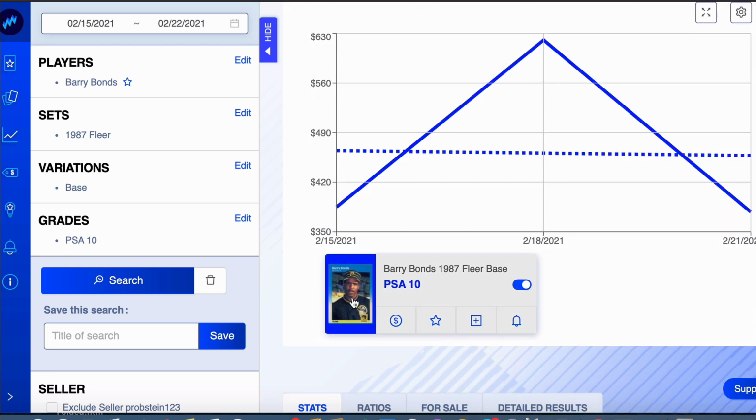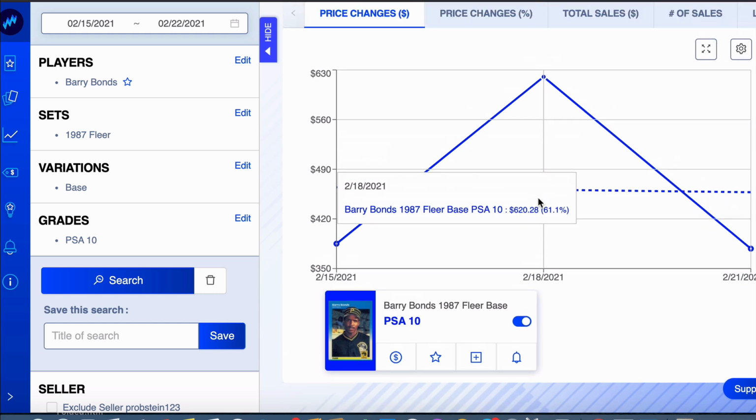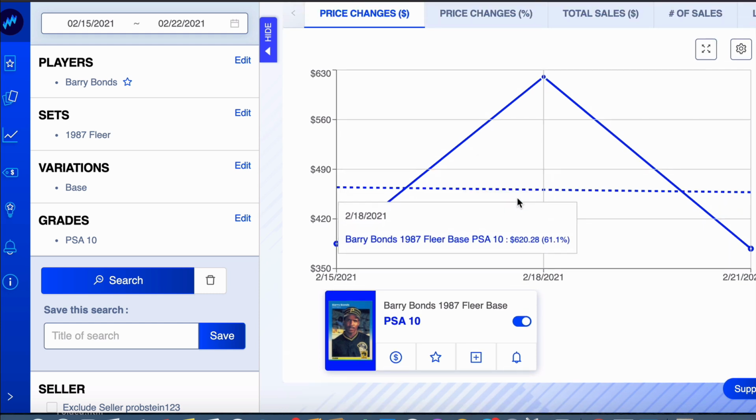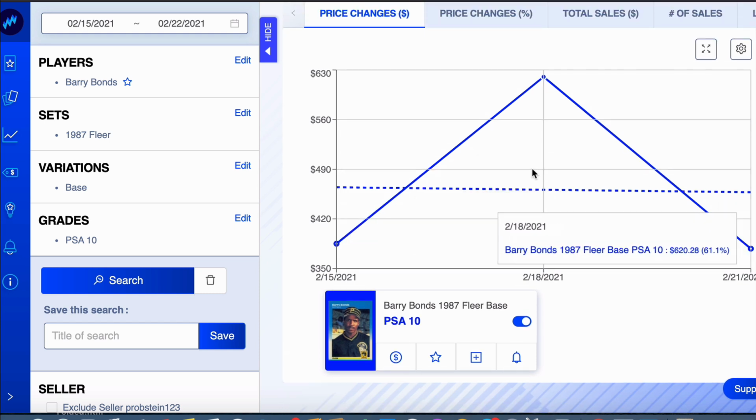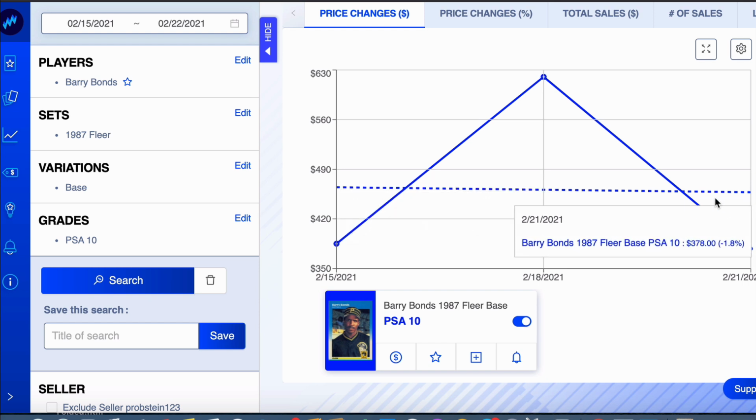Possibly easily one of the best players of all time. He probably won't get into the Hall of Fame, which is absolute bullshit, in my opinion. Interesting here. So we had a sale to start the week, 385, then 620, then another one of 378.